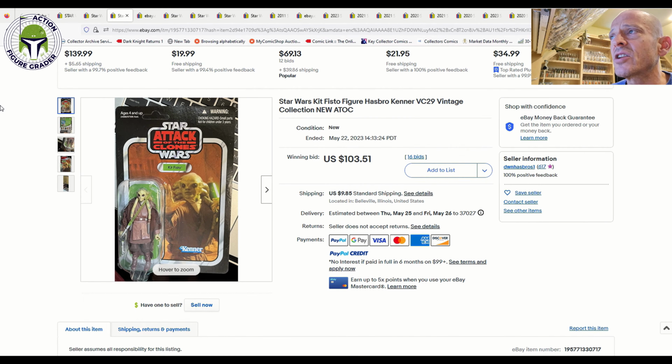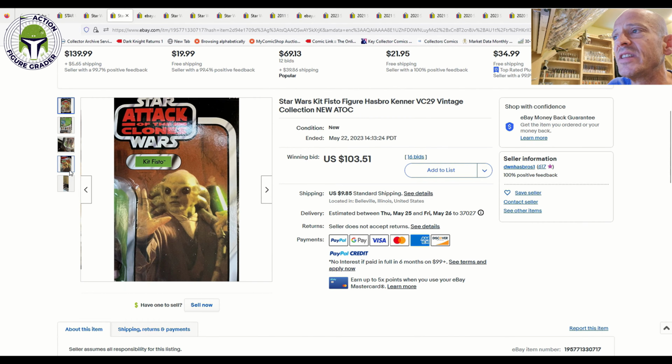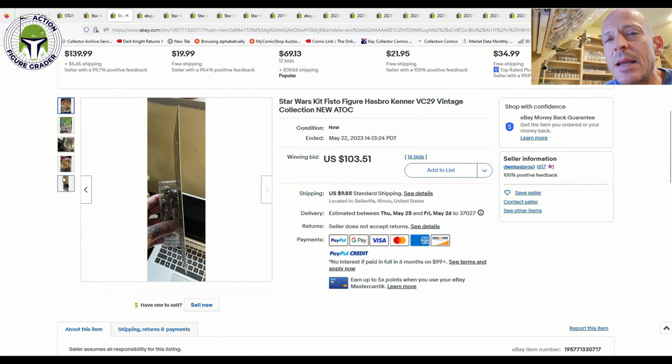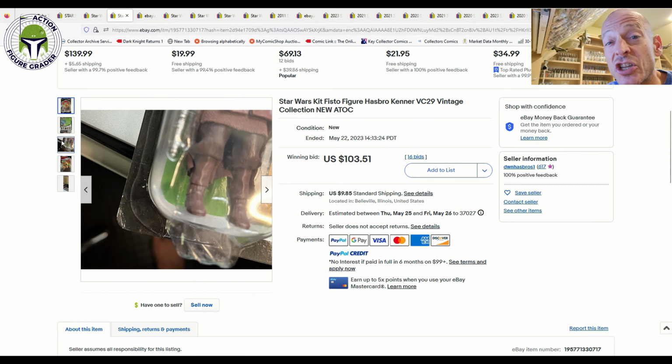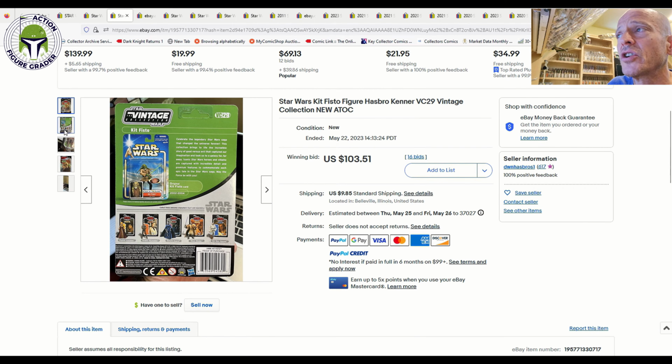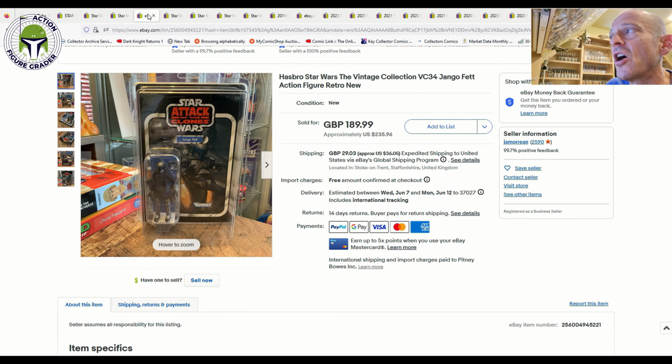Kit Fisto on the US card, unpunched, another one that seems to be dropping in price a little bit, although this one did have some light edge wear, which held the price down. 140 to 150 seems to be about the going rate right now for a near mint minus condition, near mint plus maybe. I've seen as high as 250 for an unpunched US card Kit Fisto in near mint plus primo condition. But this one obviously had some edge wear and then that little tiny crease, so that held the price down. $103.51 plus $10 shipping on that one in an auction, 16 bids that closed on May 22nd.